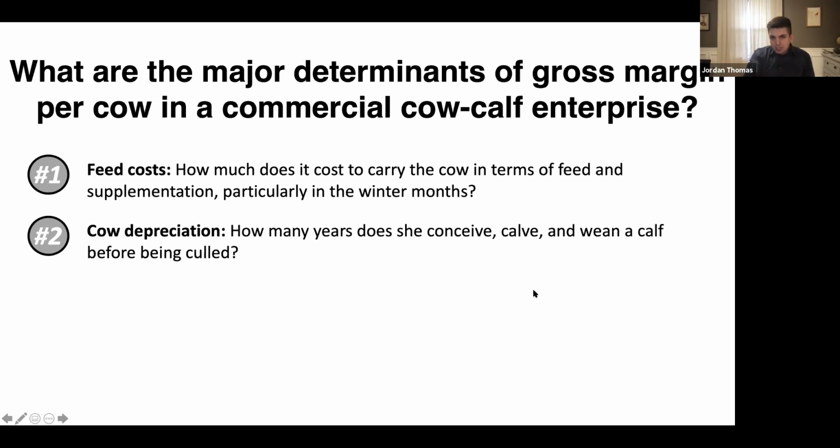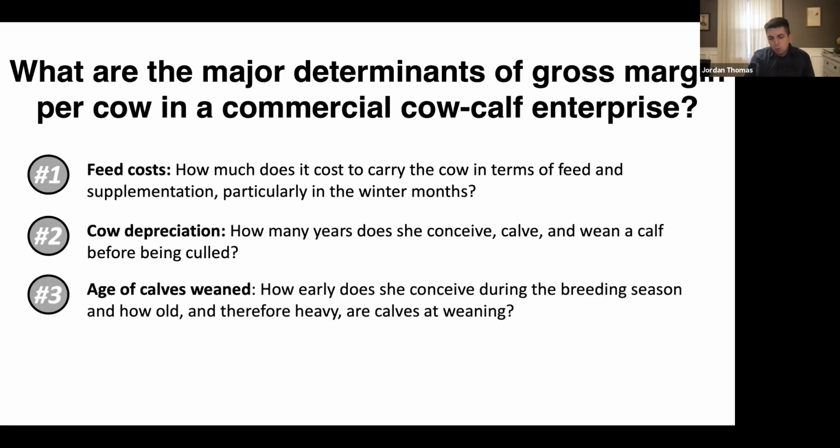Then cow depreciation, I'm not going to talk about that today, but it's something I'm passionate about. How many years does she conceive, calve, and wean a calf before being culled? What I am going to spend a lot of time on today is age of calves weaned. How early does she conceive during the breeding season? Therefore, how old and therefore how heavy are her calves at weaning?